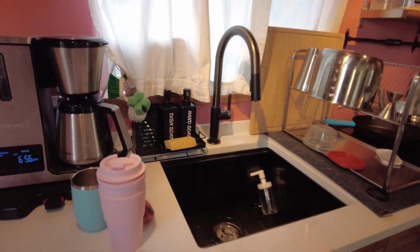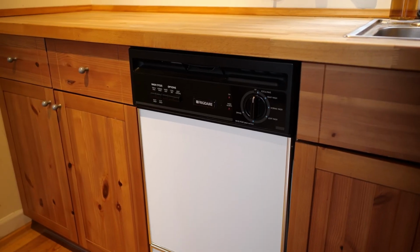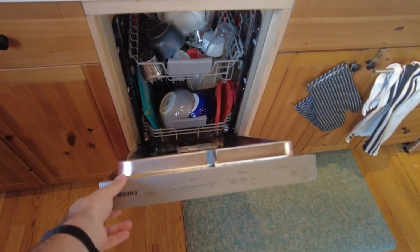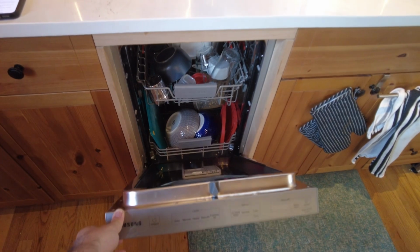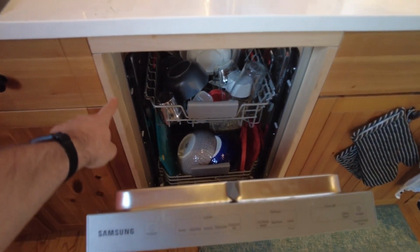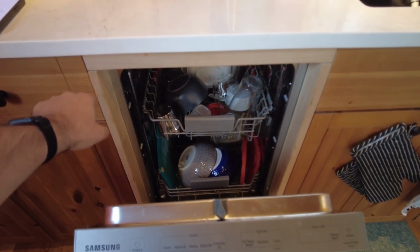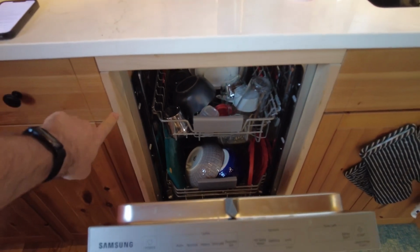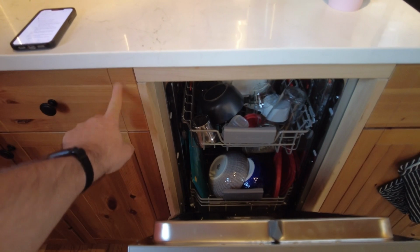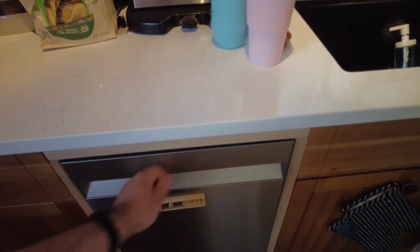So the sink and the faucet are great. The new dishwasher is in. It is the same size as before, but now it's stainless steel and much quieter. It's so quiet when it runs. It's incredible. It was a little bit skinnier than the space available, so I had to have the contractor come in and add these little strips of wood, which I'm going to finish so that they match this color a little better. But now it looks like it's nicely tucked in and built in.